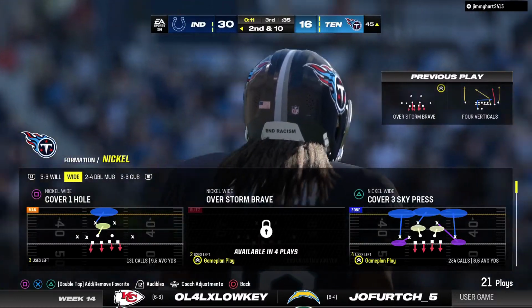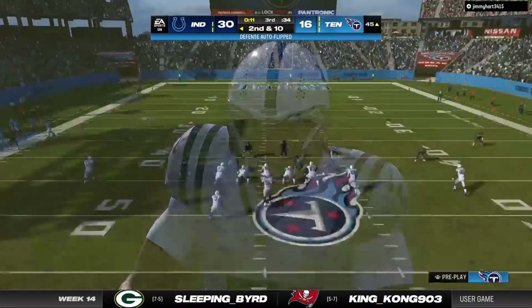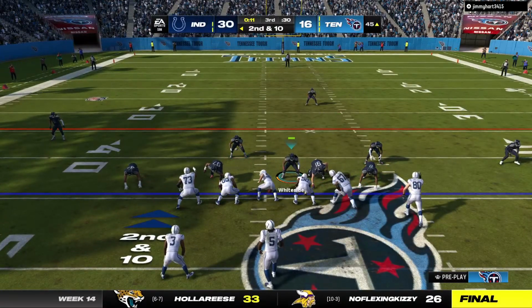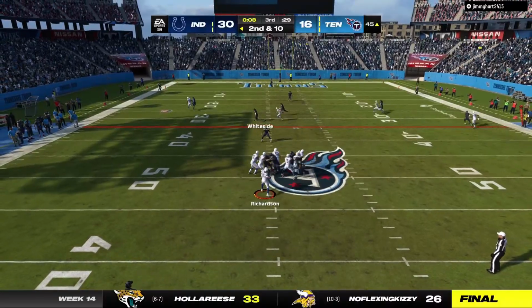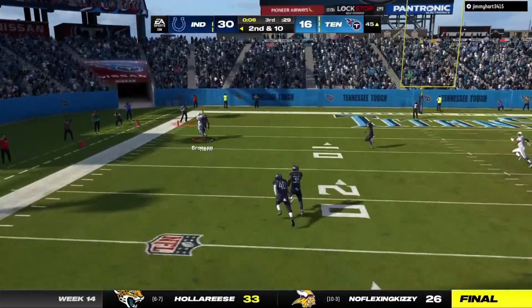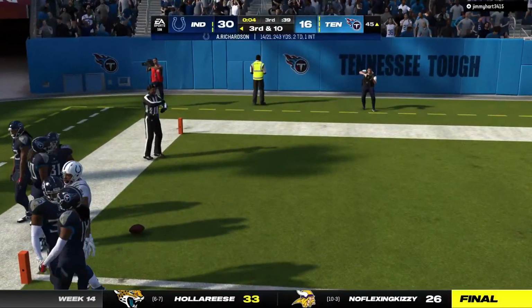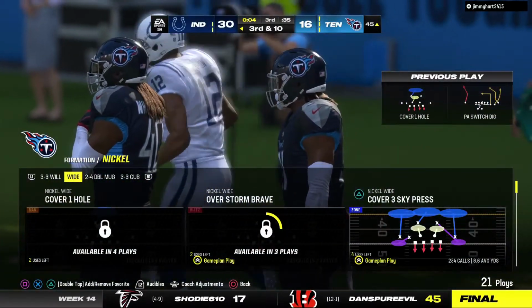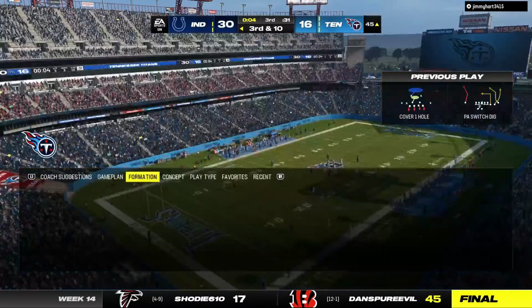They decided the opportunity was there and launched a deep ball, but he was unable to get away from the defender. Couldn't create space, couldn't uncover at the end of the route, and that one winds up incomplete. Off play action. Richardson. He'll take a shot for the end zone. And this is incomplete. Oh, that looked like a sure 6 points. But he could not get that to stick. And that is a golden opportunity wasted there.